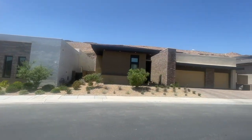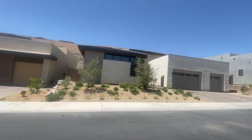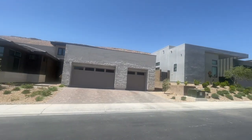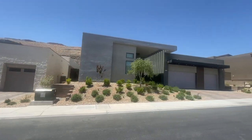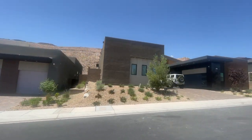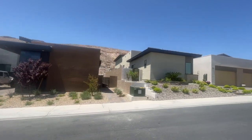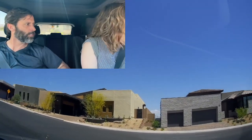I remember when they first opened this up, they were priced below $1 million. And then after a couple years of the real estate market going crazy, they are well over $1 million, some of them $2 million. It's kind of interesting how all the prices just went crazy. I like that. It seems like people have redone some of their outdoor. Yeah, like that. I mean, that's beautiful. That Black River Rock looks gorgeous. Oh, I would love to have Black River Rock.